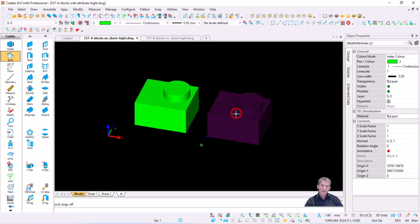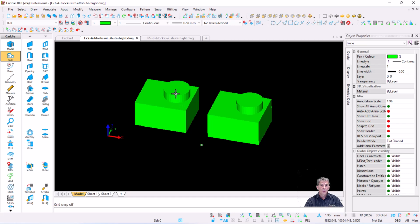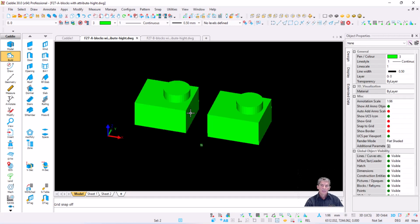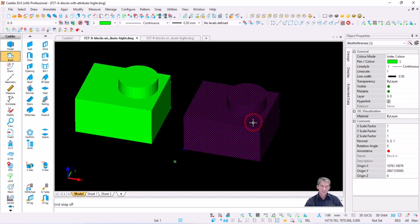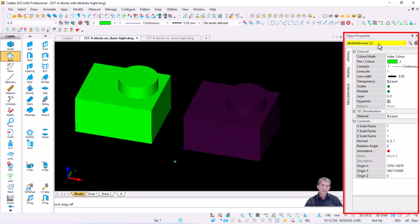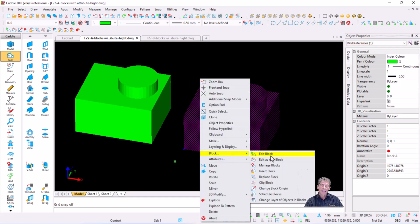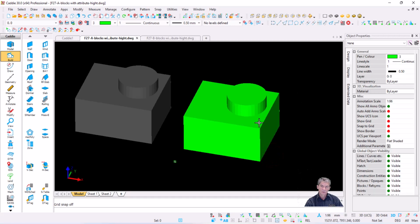So on the right hand side, you can either attach an attribute to an existing block, or you can select multiple objects with the attribute and make it a block. The first exercise is to edit the existing block and add the attribute. As you can see, Caddie confirms block reference 1. You're going to right click, go down to block, and ask Caddie to edit block. So now I'm in edit mode on this particular block.